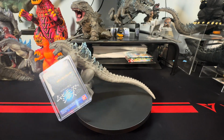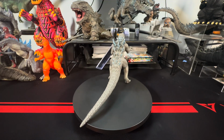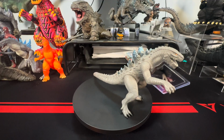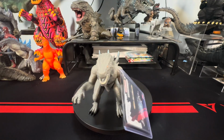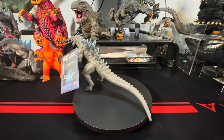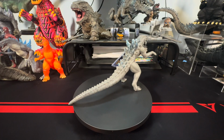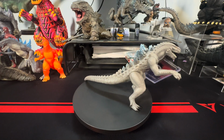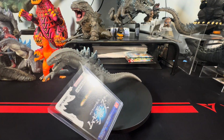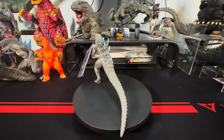Final thoughts on this guy. Absolutely love this figure. I think that this figure encapsulates everything that TriStar did with their design of Godzilla in the 1998 film. Again, this figure holds a really special spot in my heart just because this was my first Godzilla/Kaiju movie. So I really do like this figure. It's one of the ones that actually stays out in my collection, and I think that Bandai did an excellent job encapsulating this Godzilla, or this version of Godzilla.